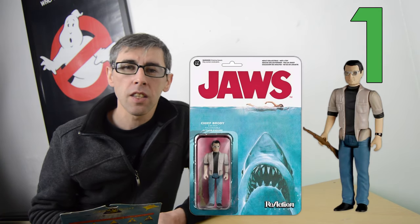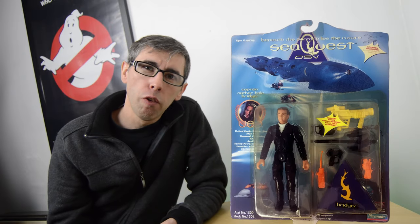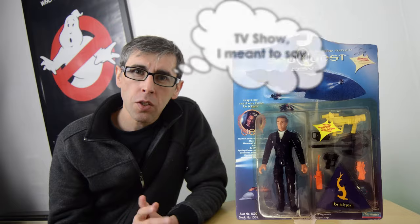And here's a figure I hope to get both in the set to complete my Roy Scheider action figure collection. This is Roy Scheider as Captain Nathan Bridger from SeaQuest DSV. And I do genuinely love SeaQuest DSV. I mean, it's got a talking dolphin in it named Darwin. Stephanie Beacham's in it. It's an absolutely amazing show. It used Commodore Amigas to do the special effects and stuff like that.